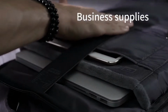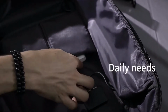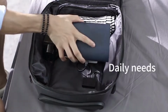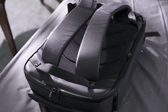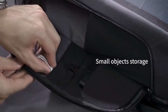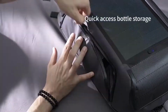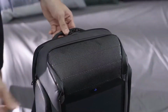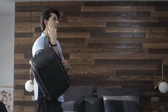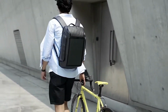Business supplies. Daily needs. Beam's turtle shell design makes things neat and easy. The pack's interior storage is matched by its exterior storage system, designed for user accessibility. With the Beam Backpack, thoughtful design meets the user experience, making one great backpack that is environmentally friendly.